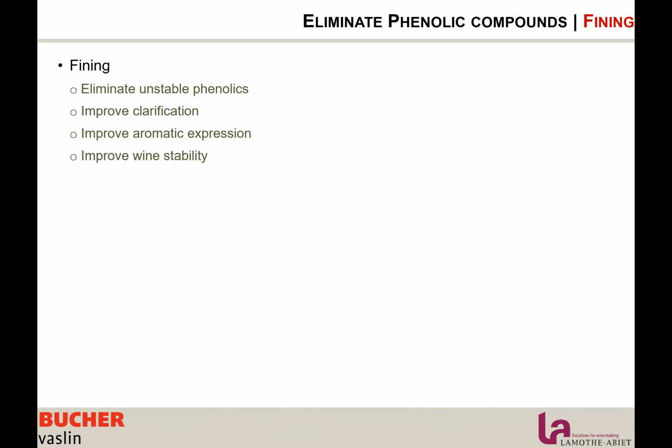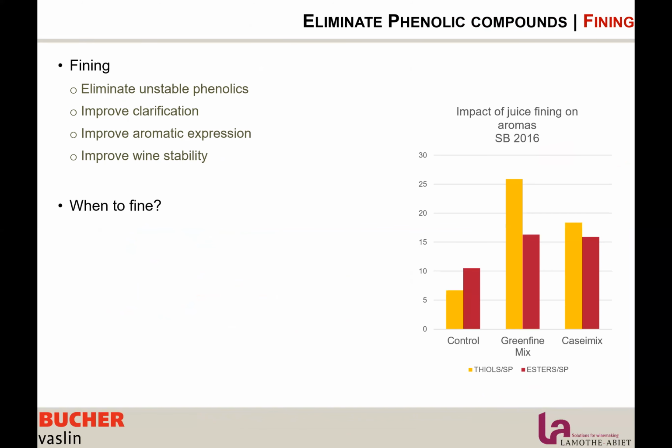So a proactive fining strategy will help you eliminate unstable phenolics, improve clarification, aromatic expression, and wine stability. When to fine? My answer is as early as possible. That's why I'm talking about proactive fining. We are removing the compounds before they actually start to do anything bad in the wine. So as early as possible.